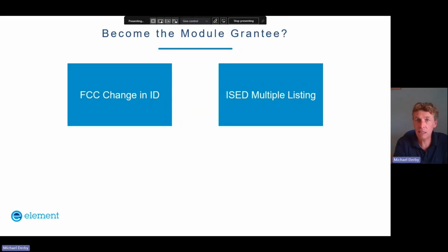Now, I mentioned a change in ID. Now, there is such a thing as, if you want to take over the legal responsibility of a transmitter, that can only be done with the permission of the original manufacturer, so the module manufacturer, for example. But you can, as the installer, do an FCC change in ID or a Canadian multiple listing to put your own certification number on that product, onto that module. It's purely optional. It's never a mandatory step, but it is recommended in some cases.